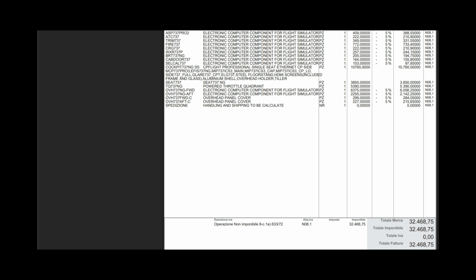And what else? And of course, all of this, I got the pedestal bay, the nav, the comm, the ATM, the radios, the ATC, the trim, the fire, the cargo, the WXR, Cellcal, all of these, some of the devices that come in the pedestal bay on the side.